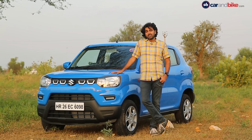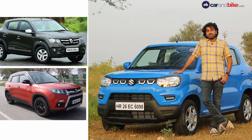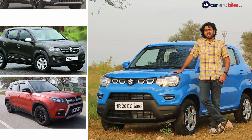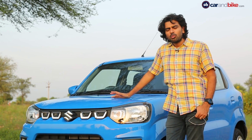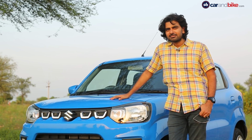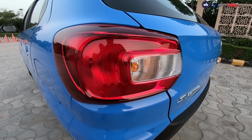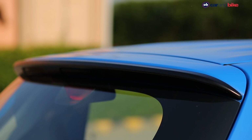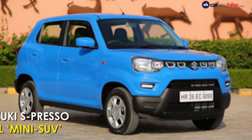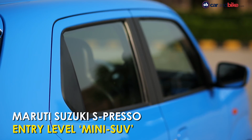And who are the 3 friends? Well, the Vitara Brezza from Maruti Suzuki, the QWID from Renault, and the KUV 100 from Mahindra. So the thing is, we don't really know who the father is. Yes, that is just a joke, and so not meant in an offensive way.